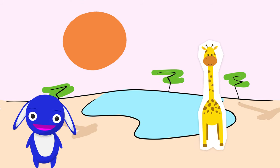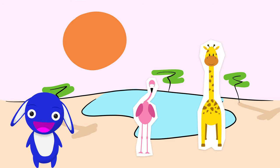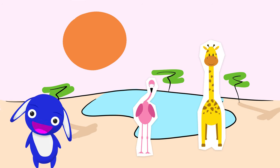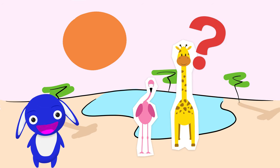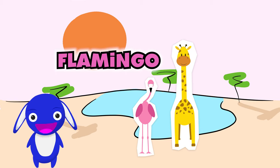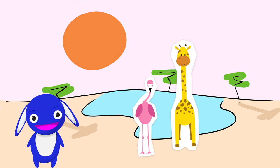After a short while, Jillian saw a perky, pretty pink animal with long, thin legs. And she thought to herself, "Look at those legs. They're long and thin, just like mine. Maybe this is who I am." Jillian approached the pretty pink animal and asked, "Who are you?" "I'm Floyd the Flamingo," came the answer. "Your legs are long and thin, just like mine. Am I a flamingo too?" Jillian asked. "Nope, don't think so," said Floyd.